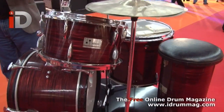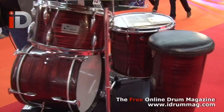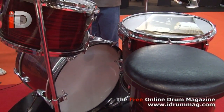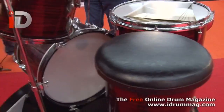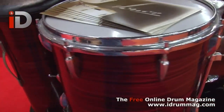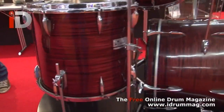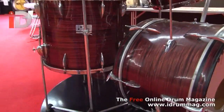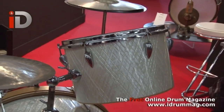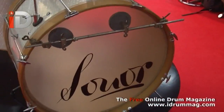The kit also has a canister throne, which you see guys like Buddy Rich and Gene Krupa using. Prior to being here at this show and seeing this kit, I'd never seen another one in the flesh. I'd only seen pictures of them, had people send me pictures of them for my website. What we have here is a kit from 1952.